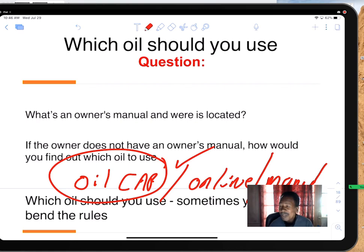And guess what? When I wrote that, I wasn't even thinking about the oil cap until you just said it. I was thinking about the owner's manual and online. But the oil cap, you're right. I didn't even think about the oil cap. So that's good. Mr. David, Terrell said if you don't see it on the oil cap, if it's smeared or something, how can you check? Just check online, like AutoZone.com, or some type of repair manual.